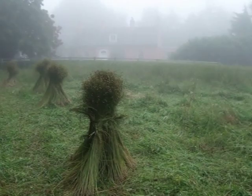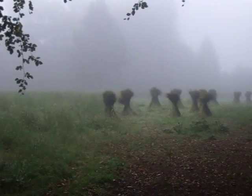We still grow a bit of flax yet. We always grow a few acres. There's a demand locally for it, and we have been doing it for a long time, and we'll continue to do it while we're still able.